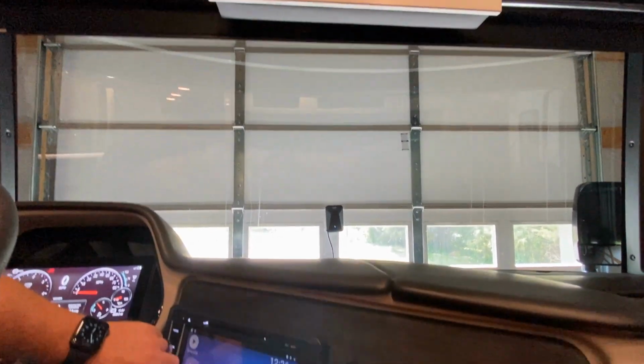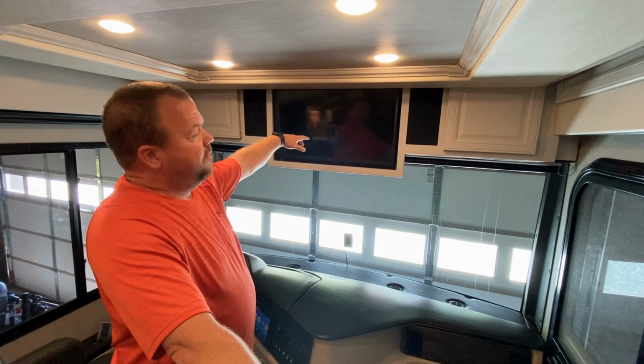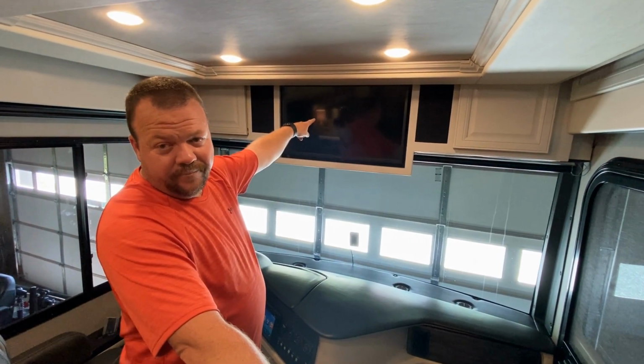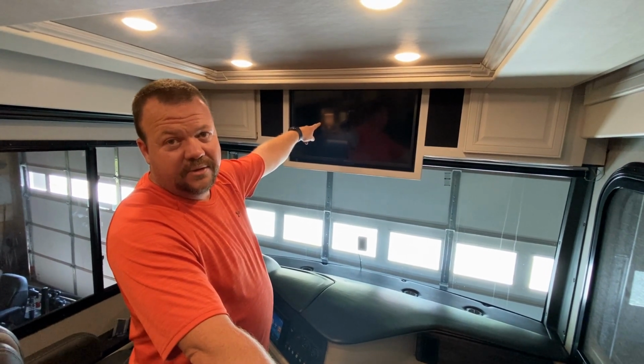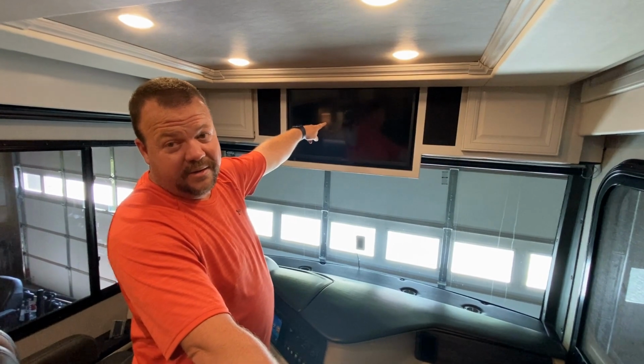Pretty simple, huh? So I was on a Facebook group, and a guy in that group seems to be pretty sharp. He told me how to do it, and I haven't done it yet, but you can put your GPS on this screen up here when you're going down the road, that way when your kids ask how long before we get there, I can just point. It's up there. Pay attention.